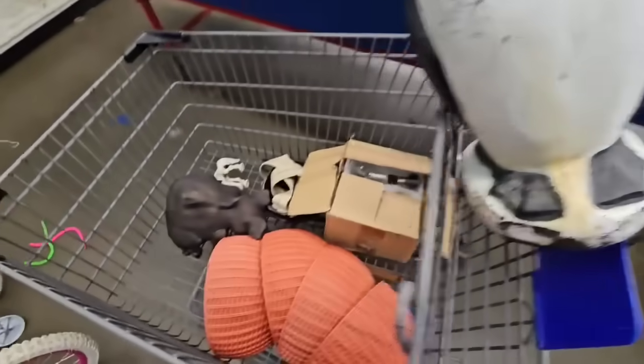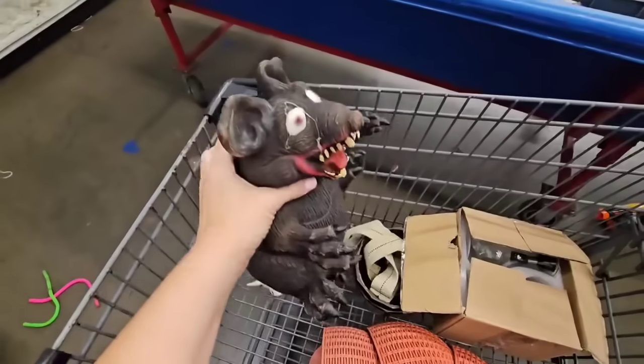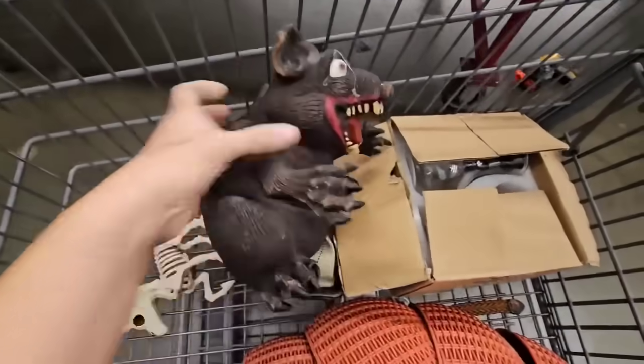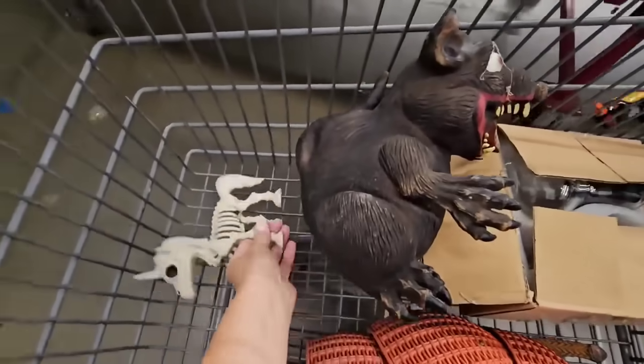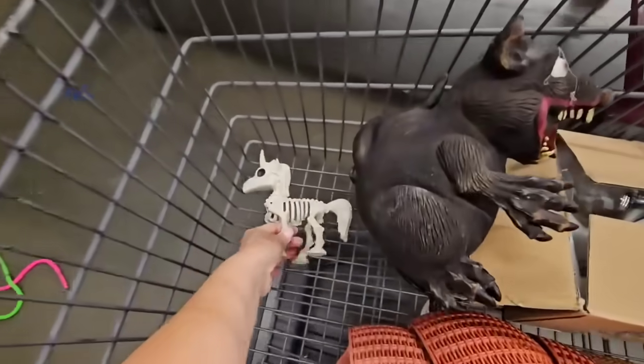Okay, I got some other stuff out of that new bin that they brought out. They had a bunch of Halloween decor. Like, I cannot pass this piece up. We need this little weird, I think it's a rat. I don't know. And then look at this. A bone unicorn. Ren totally needs that for her Halloween decor.